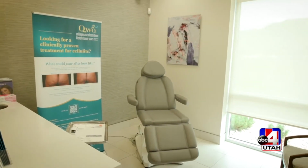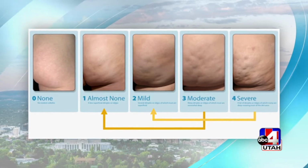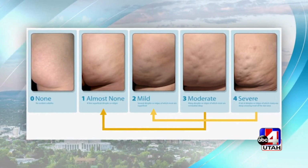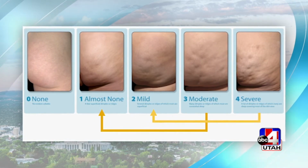Let's talk about who is the prime candidate for this treatment. That's a good question, and that's why we have people come in for a free consultation, so we can determine whether they actually have cellulite, if it's mild or severe, or if they have laxity. If they have laxity, we can refer them back to Dr. Crofts, or we can determine how many treatments they would need, and how much in the buttocks and the thighs. So if it's mild, moderate, or extensive, will this still help? Everybody's shaking their head, yes.